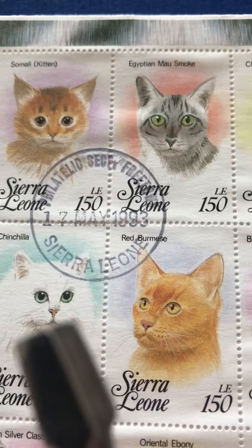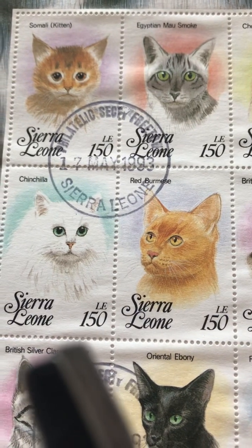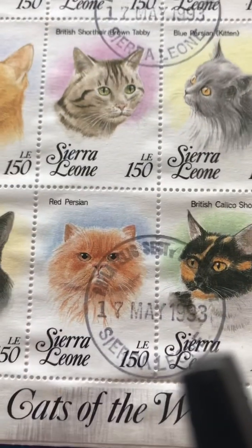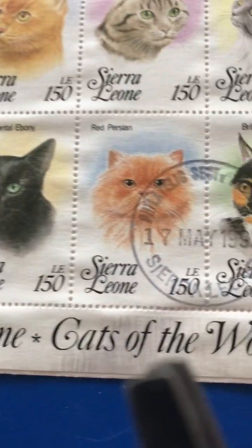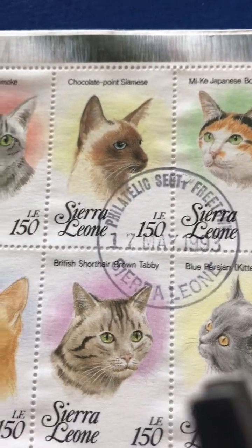We've got kittens. Kittens, yeah. Beautiful kittens. Very nice. They're lovely. Sierra Leone, cats of the world. Yes, if only cats ruled the world. Well, they do, don't they?